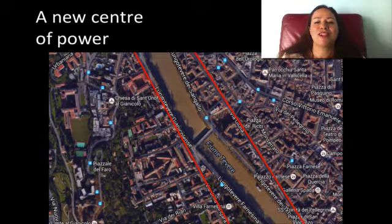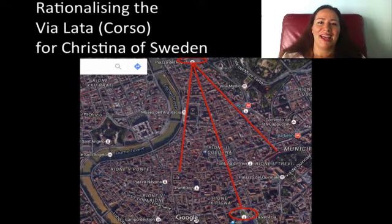Now, these roads were built for Giulio II, for Julius II, by an architect, which is one of the most famous architects. It's called Bramante, and he's the one who started rebuilding St. Peter's, or rather, tearing down the old St. Peter's to build up the new. And, yep, rationalizing the Via Lata, which was the old name for the Corso, the main shopping street, for Cristina of Sweden.